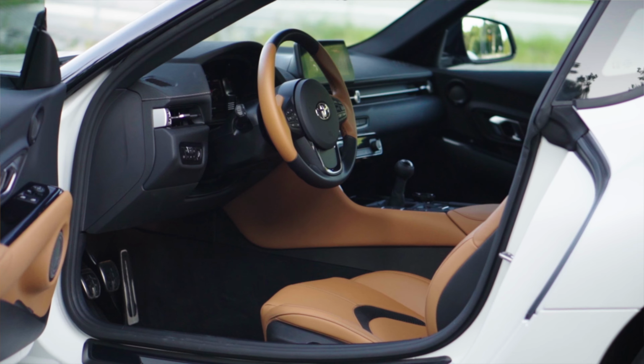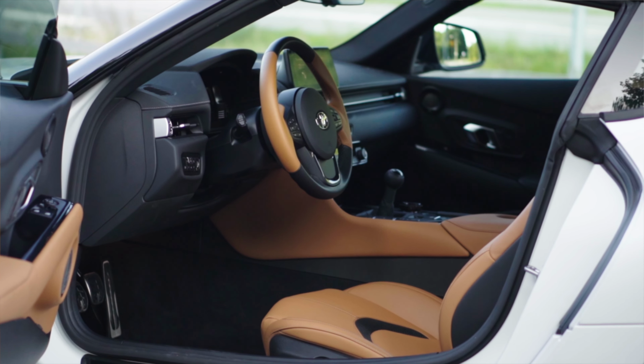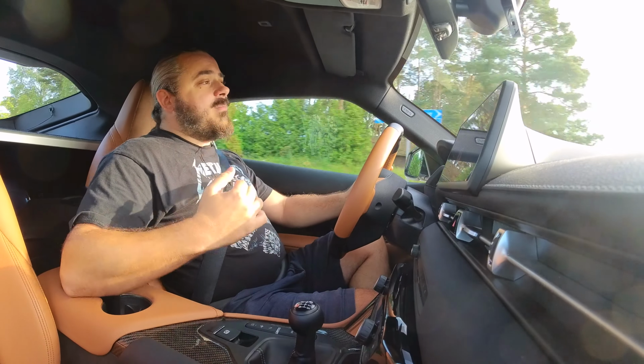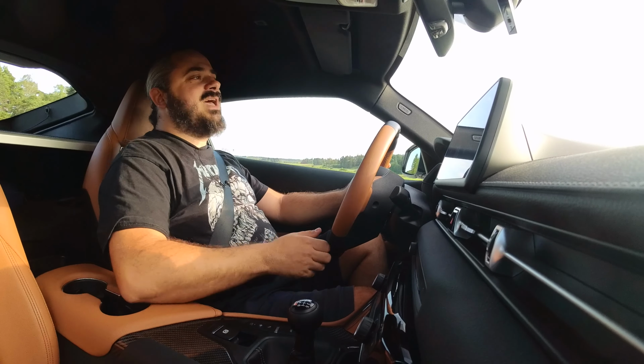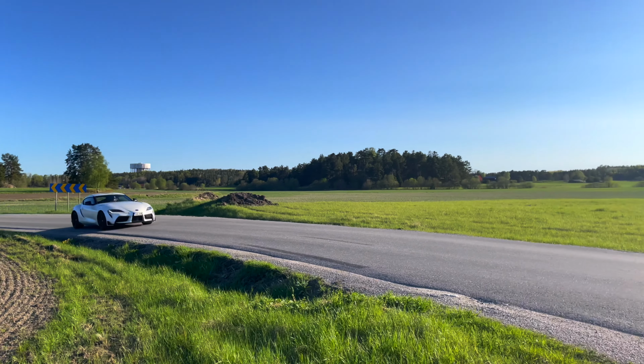So yeah, quite a lot of effort went into hitting the Supra with a manual transmission, and I think people are responding to that because the latest numbers suggest that the US customers, almost half of them are going for the manual instead of the auto.